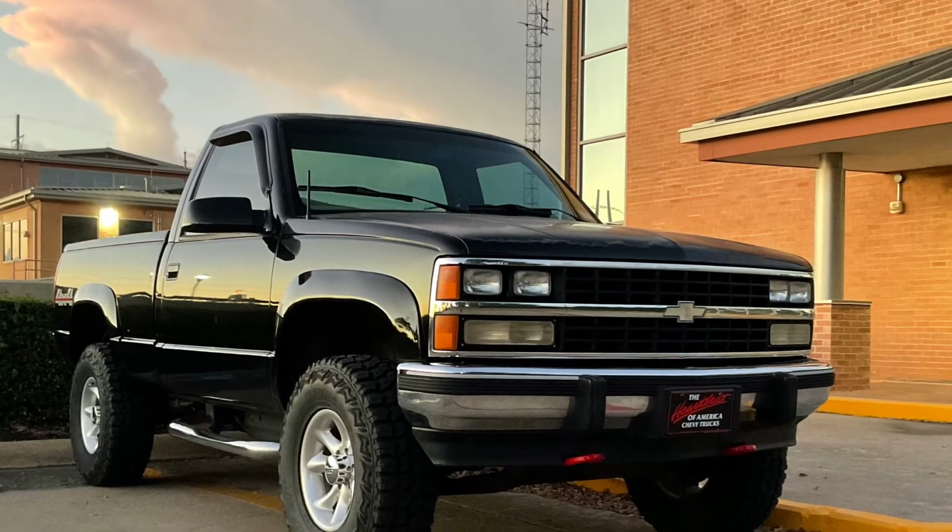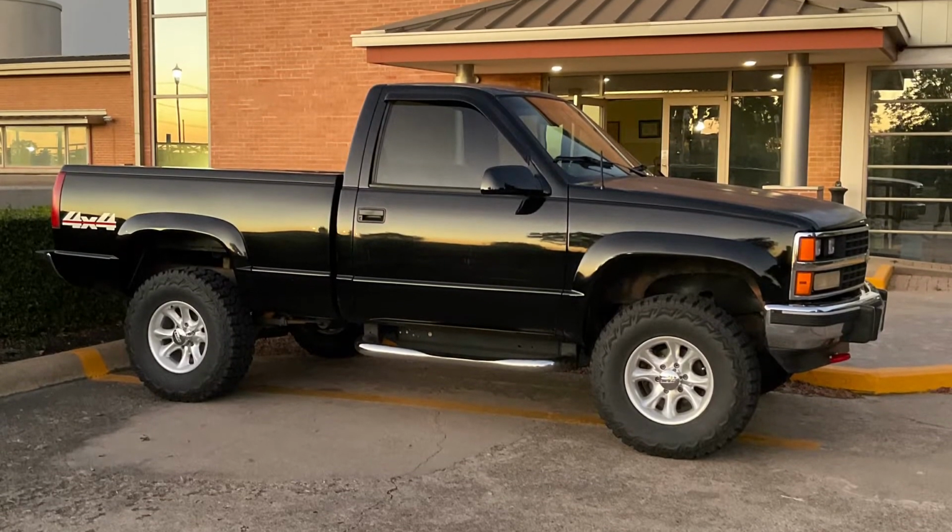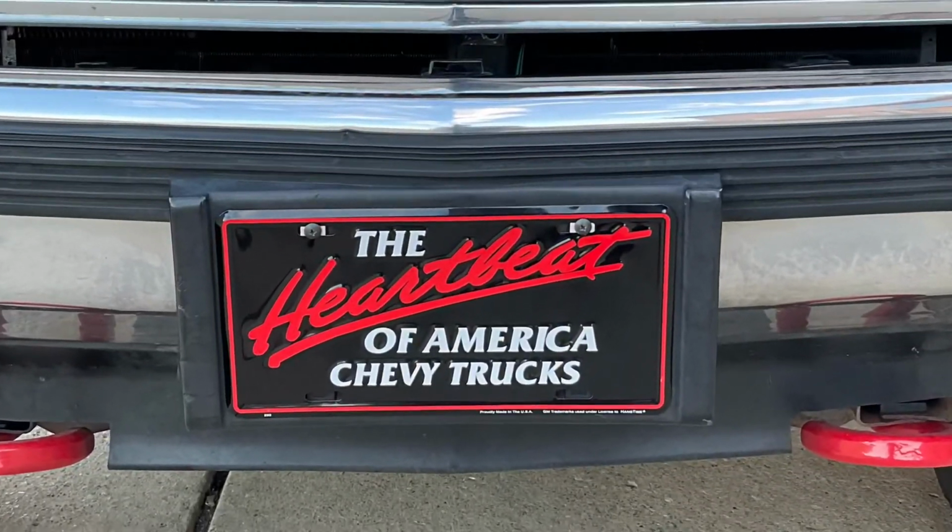Alright, so this is my 1988 Chevy K1500. It has the 5.7 liter 350 V8 in it, and here's a little exhaust video.